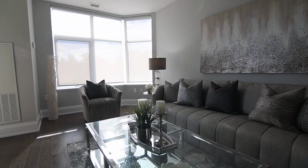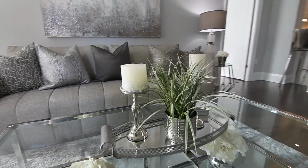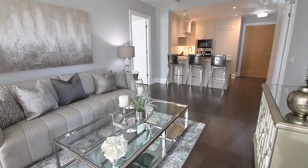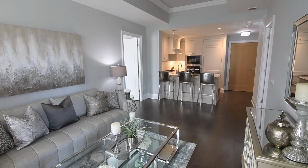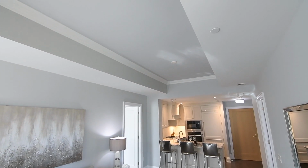The entrance foyer, the bedrooms, and its open concept living space all showcase hardwood flooring, upgraded trims and baseboards, and upgraded interior doors, with the living room additionally featuring a coffered ceiling finished with crown moldings.